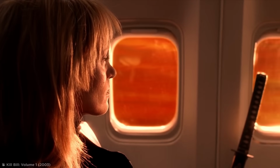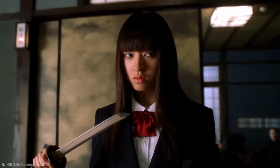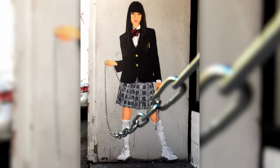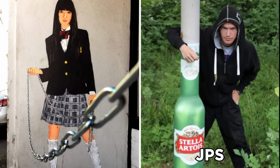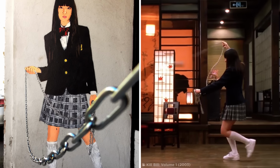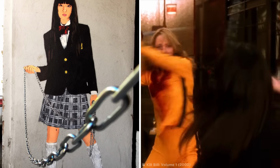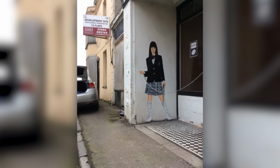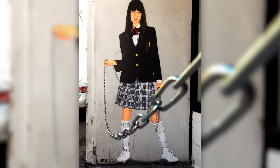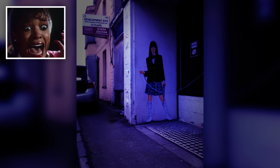If you're a fan of Quentin Tarantino's Kill Bill, you'll be familiar with the terrifying teenager Gogo Yubari. And thanks to this amazing street art by artist JPS, locals in Weston-super-Mare in the UK can relive that iconic fight scene over and over again. By repurposing an existing chain link barrier, this creative artwork has managed to recreate her lethal weapon in all its glory, and turning this corner at night would probably give anybody a fright.